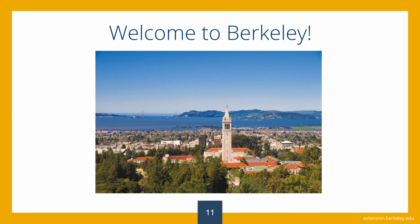So how can UC Berkeley Extension help prepare you to enter the clinical research profession? When you enroll in a UC Berkeley Extension course, you are guaranteed a real-world professional education, and on top of that, you're also getting Berkeley quality education.